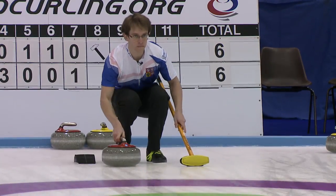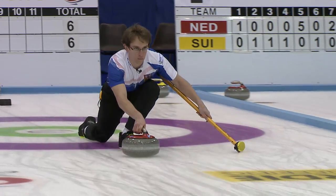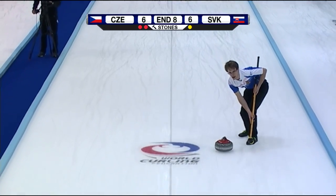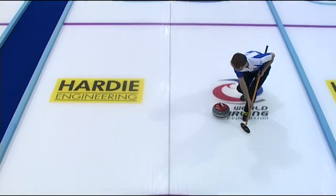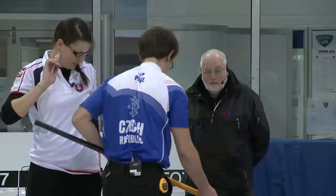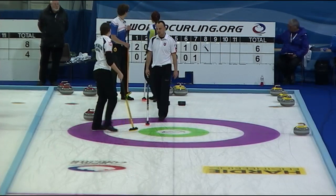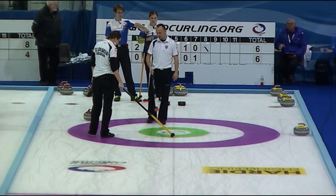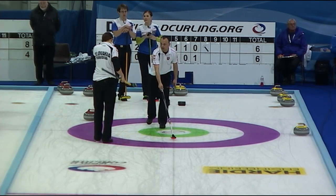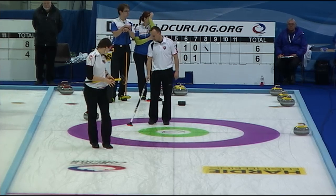So now Tomáš Paul just going for the hit and stick on this one. Well, this is where he missed over curl the takeout, so maybe he's just overcompensated a tiny bit here, but he'll be fine and at least remove it. Well, there's no hiding place for this Slovak stone. It's just choose your point that you want to draw to, then make sure you make it, and then it'll be up to the Czech Republic to either try to out-count the draw or to hit the stone and stick for their one.